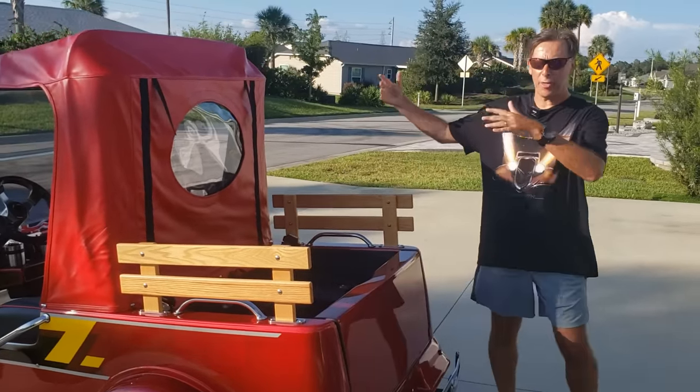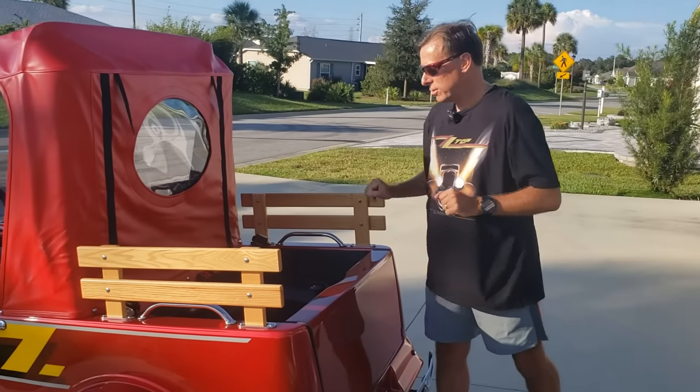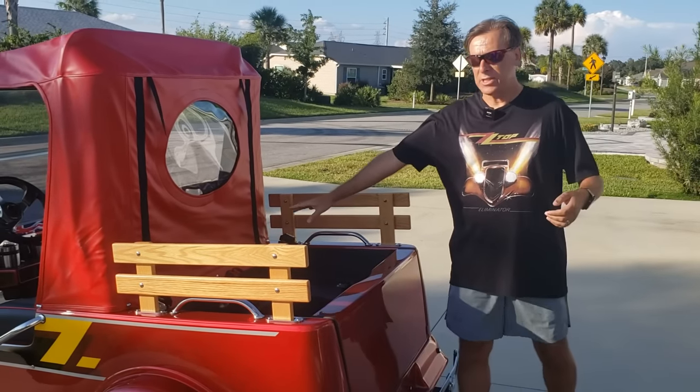Pillows, we come back from the Publix. You can pile high your shopping in here, which is really good. Also, when the visitors come, we've got two seats in the back.